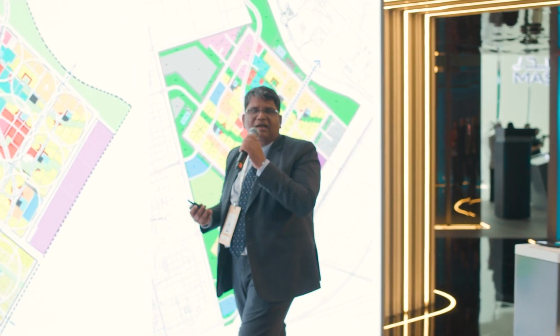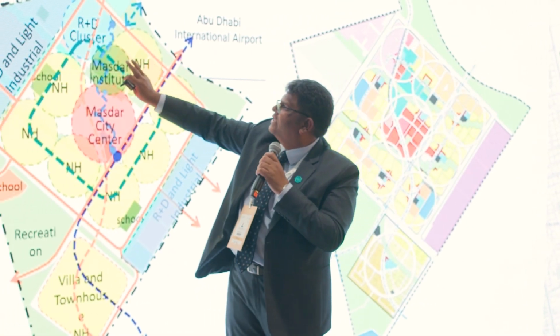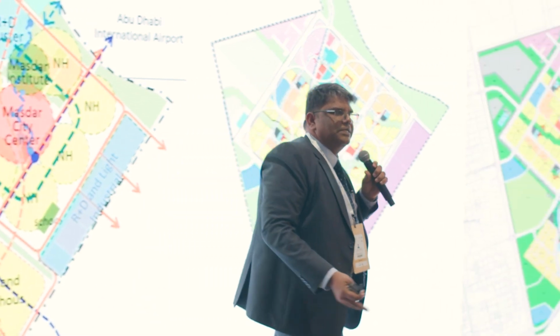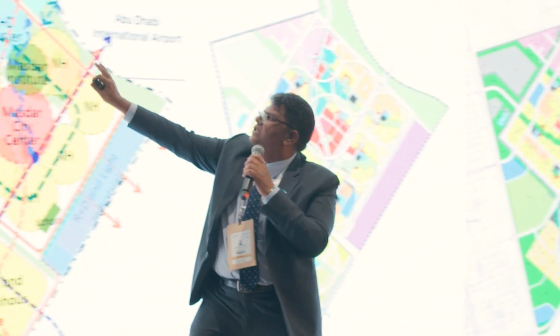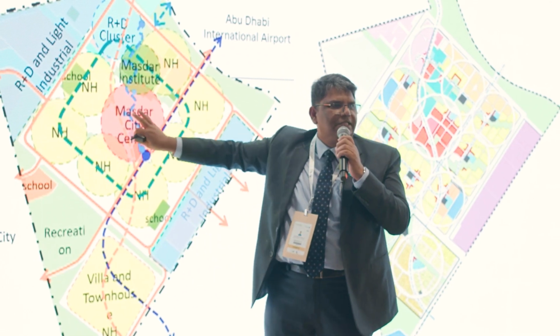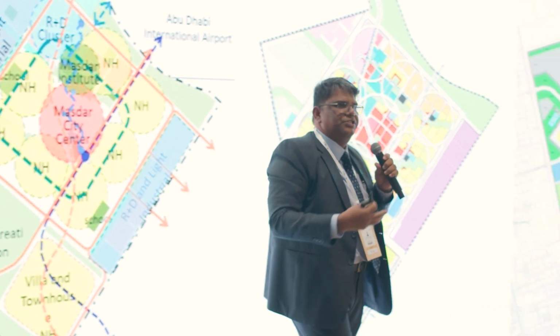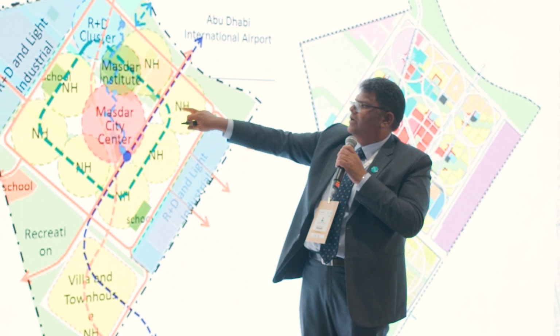Every city needs to have a heart. So there is a commercial heart, there is a residential institutional heart, and there is an innovation hub. Masdar is all about the innovation ecosystem. So as the innovation ecosystem develops on the north, the commercial ecosystem develops in the center as a core of the city, and then helps develop the residential neighborhoods. Again, every neighborhood is centered on a community facility.